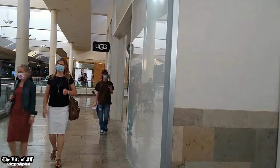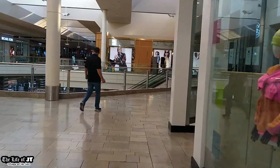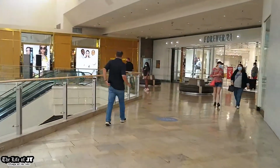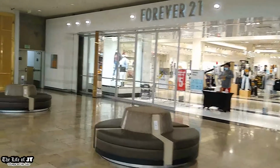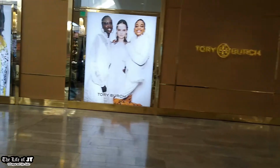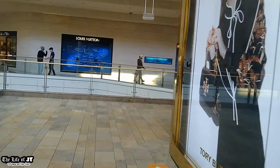And then of course we do have the UGG store. Try not to get creamed by that guy and his family. And we keep moving right along. Like I said, it is a massive retail space up here, over 1.8 million square feet. You got a massive Forever 21 store right there. A bunch of good deals. Also, there's some sitting space up here to the right. Women's store up to the right here, and then straight forward you do see the Louis Vuitton store. It was awesome in there.